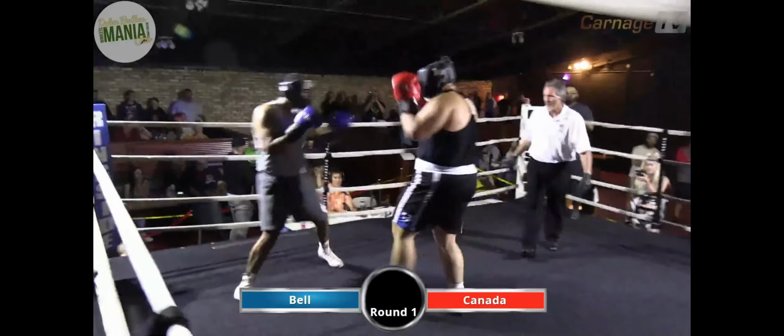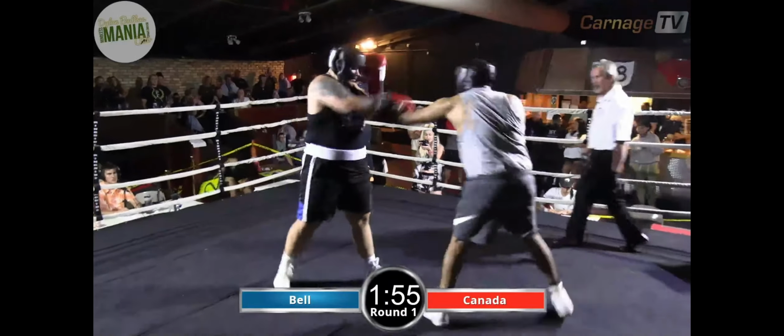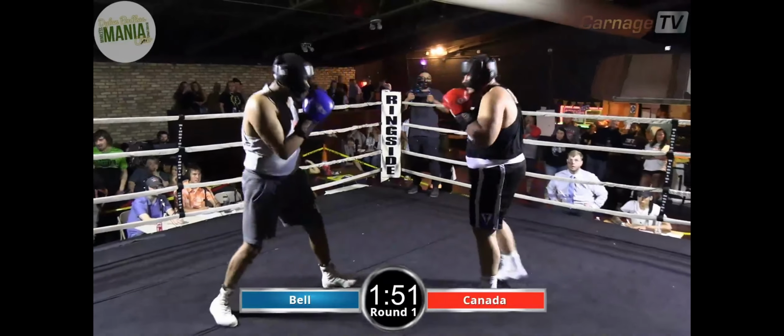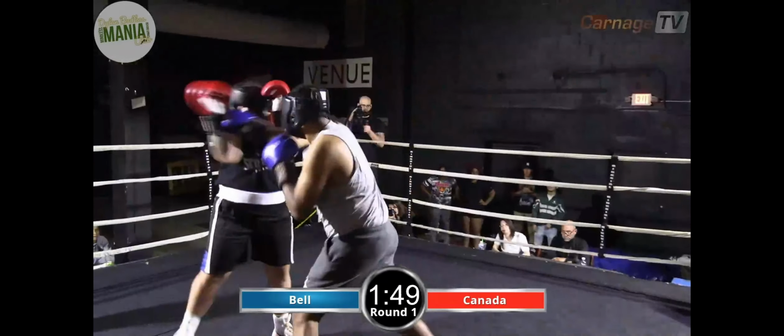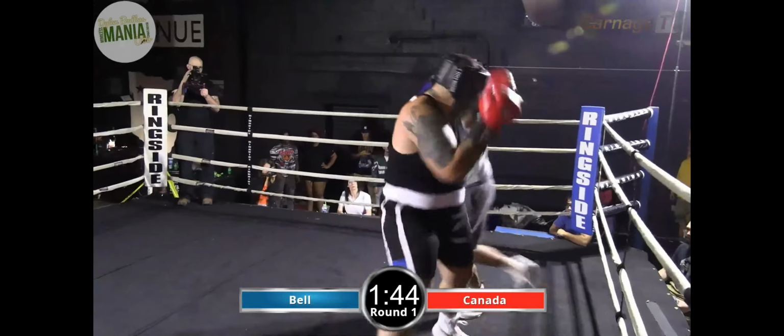Heavyweight title. Here it is. Tristin walks right in. Corey's ready with some jabs. Corey sitting behind his jab here early. Yep, working that jab early, going high-low with the combos. Tristin looking to counter punch. He got a couple in there.